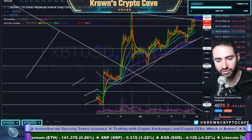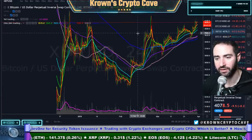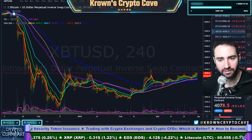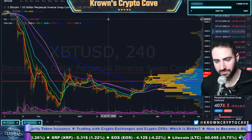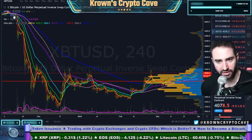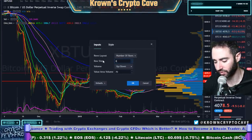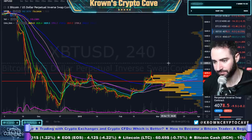Let's see. I do want to check out what the volume profile is suggesting right now, as we are on the 4-hour. Okay, let's check. Oh man, it's all the way up here. It's really messed around with my whole settings now, hasn't it? Do I have the right settings on this? Let me make sure. Let's go with the row size. Let's go 80. There we go.